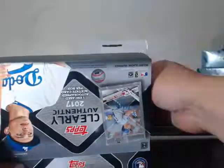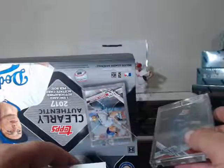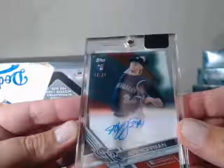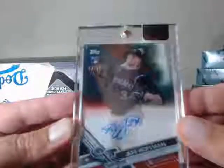There's a nice one. And this one is not going to Bryce. It's going to my buddy, Mr. Bennington. Jeff Hoffman, 33 of 50. That is a red. 33 of 50. Nice hit for the Rockies.